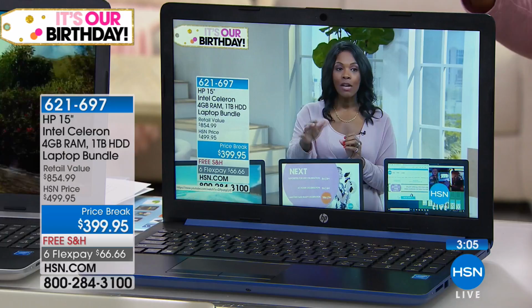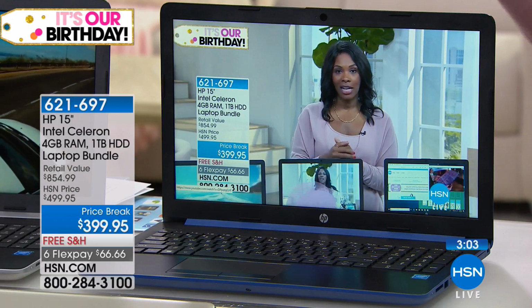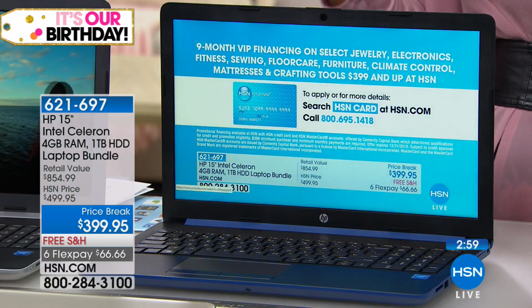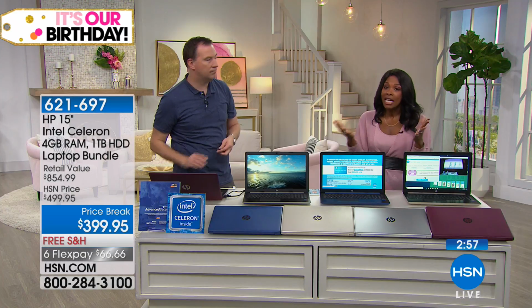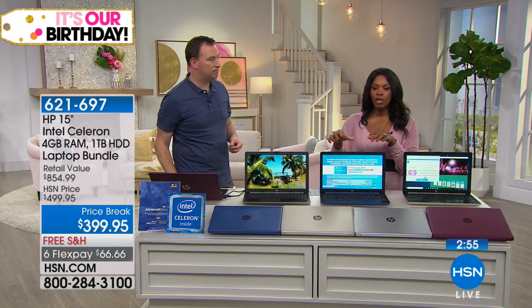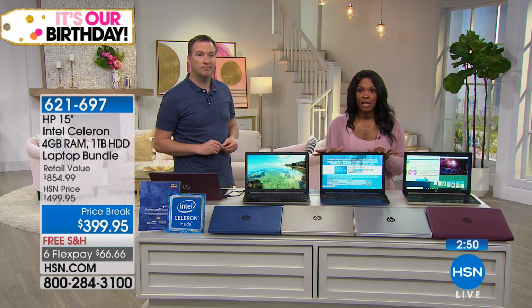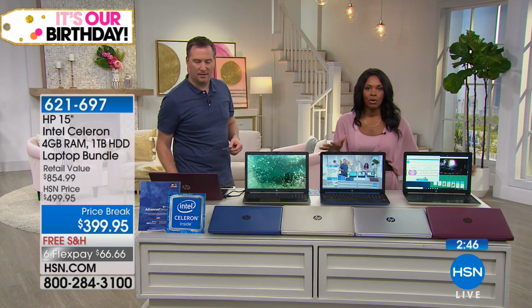Okay, fast forward 8 years to 2018. Guess what? We actually have one. Now, this is just because it's a price break and we've got these special prices during our birthday month, but we've got it. It's HP. When you think of the #1 name in terms of PCs, you think HP, and that's what you're getting. When you think of that size that is just so easy and portable, you think 15 inches, and that's what you've got. This might very well be the only computer that you need.